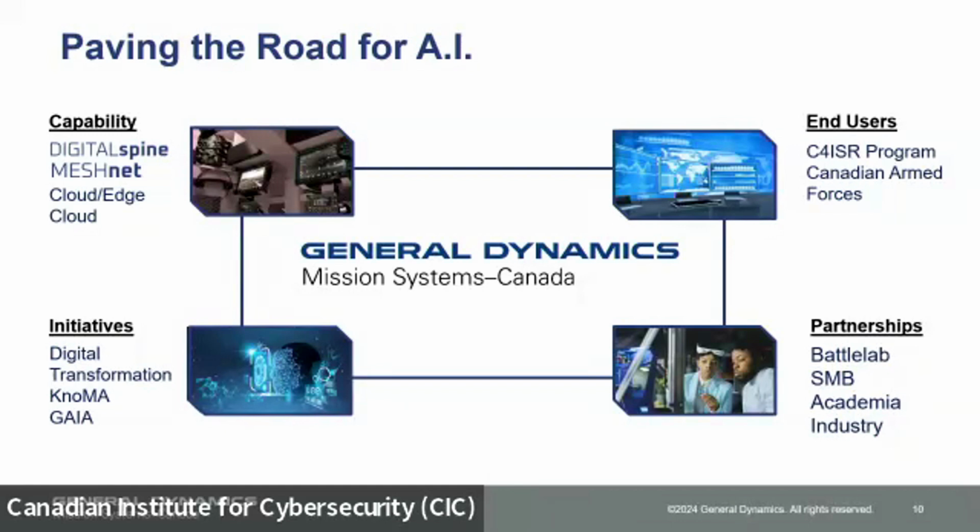GDMS also recognizes the value of Gen AI and is looking to leverage this technology through our own digital transformation initiatives. As a defense contractor, we are also very cautious and must conform to regulations applied to us. Our internal programs like NOMA and Gaia look to cautiously leverage LLMs to extract value from our own data while navigating these waters in a risk-averse way.